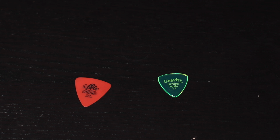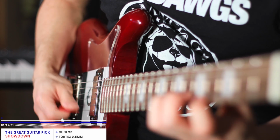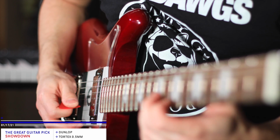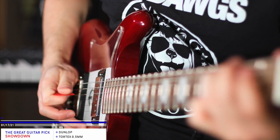Moving along, we have the triangular Tortex Dunlop pick. It's a thin one coming in at 0.5mm. Let's give her a whirl. I don't like the sound of it. It's way too flimsy. It's like playing your guitar with a piece of paper. I do enjoy strumming acoustic guitars with these thin picks, but definitely not for anything else.